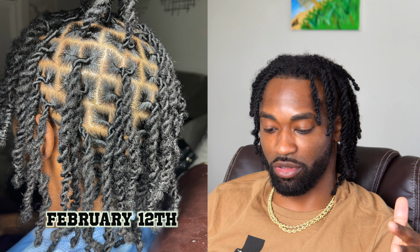Not the hard point, but look at that length, and this is the very last retwist. You know what I'm saying? I got a house call, shout out to Lil' Cuz. She pulled up, she killed it. Look at those 2-strand twists. Killed it, and that's the style I got right now. You know what I'm saying?